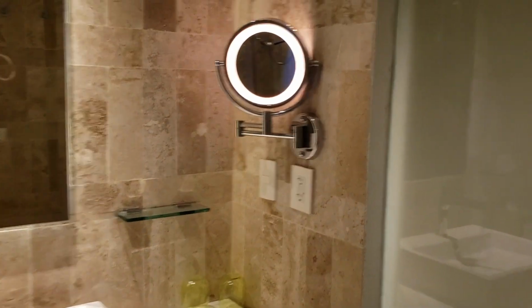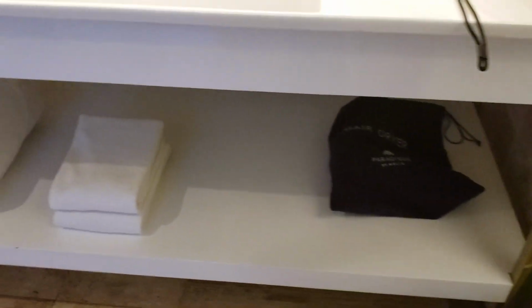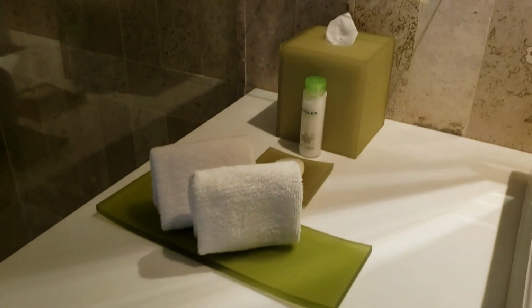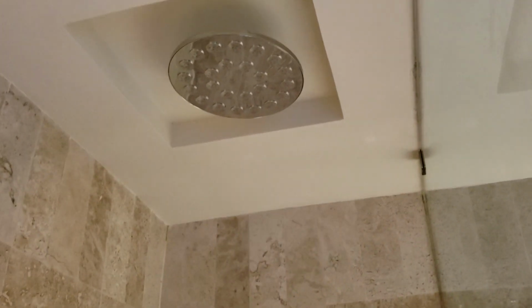and a bathroom with a makeup mirror that's lit, which most women appreciate. Toilet, hair dryer, extra towels, amenities, and your shower with 2 shower heads, one that's handheld and rainfall shower head. Very nice.